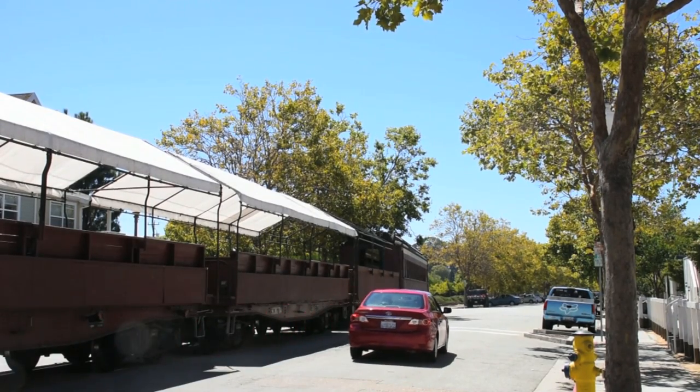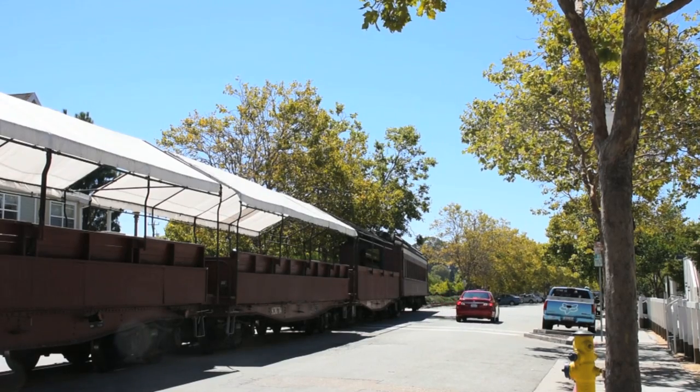We hope you have enjoyed this look at the Santa Cruz Big Trees and Pacific Railway's Mount Hermon Special.